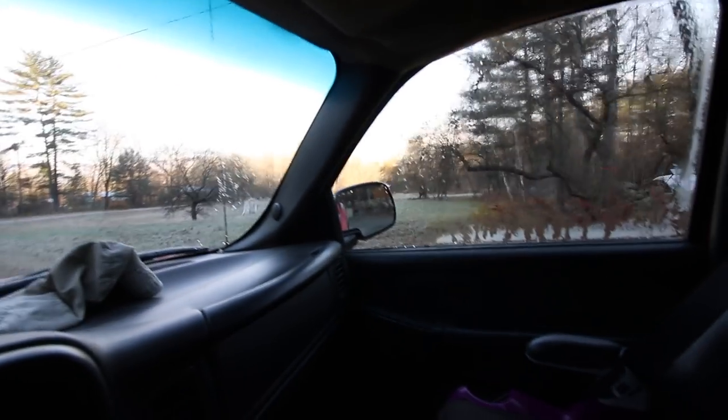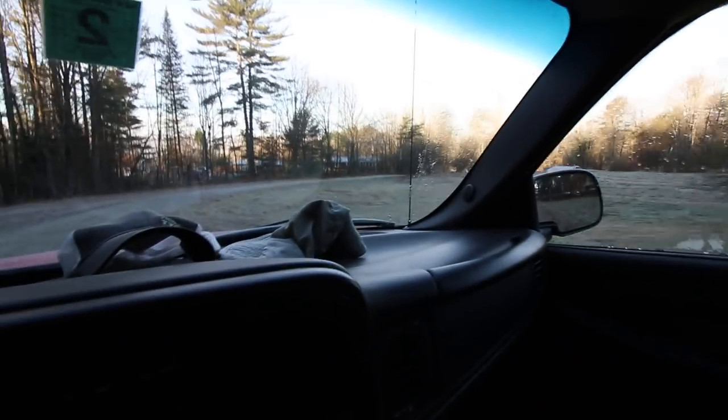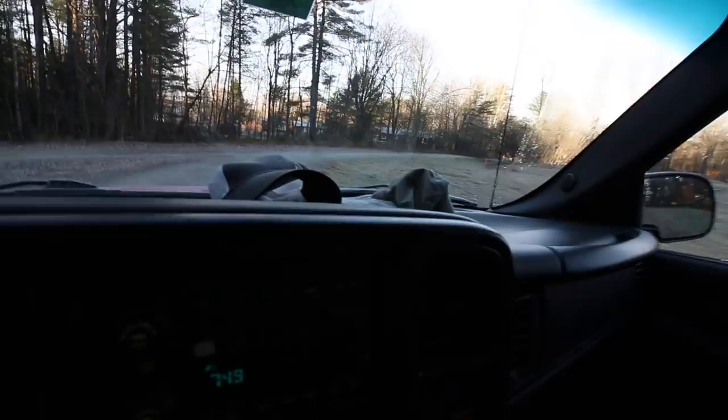Look at all the frost melting off the window. See the frost all on the grass. Old man winter's here to stay, I betcha.